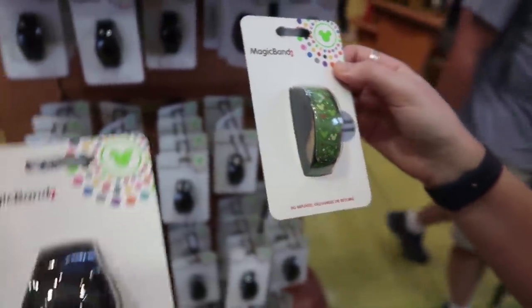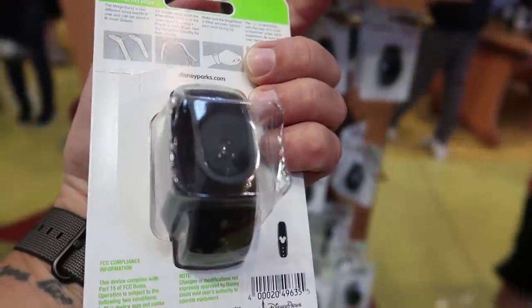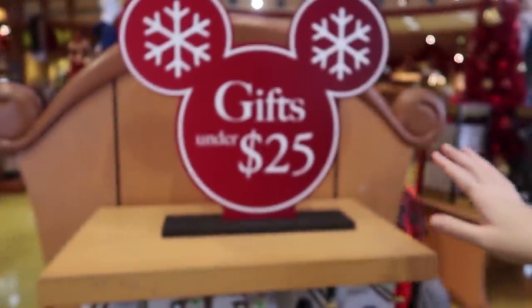No, I have so many magic bands. I'm getting this black one though. Yeah, should only be $13. I think it's definitely under $25. Oh yeah. For sure. That's true.